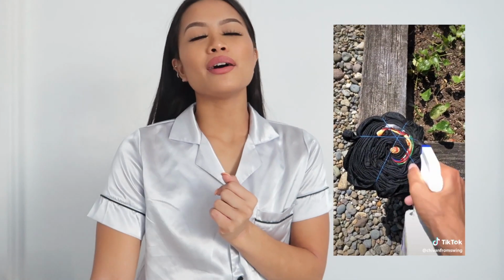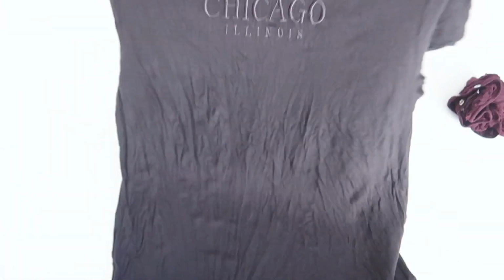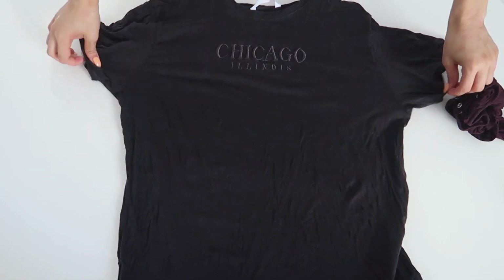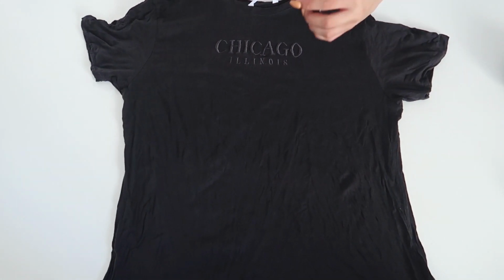Another trend I saw was the tie-dye. Here's the video. So yeah, I'm gonna give it a shot with a t-shirt and baby's leotard. I totally forgot to show you the t-shirt and baby's bodysuit when it was dry, but that's okay. Here it is, wet. It's a gray t-shirt and the bodysuit was a maroon purplish color.